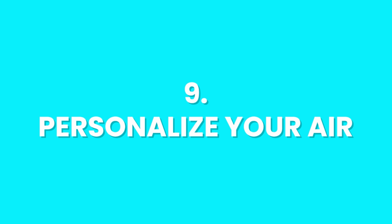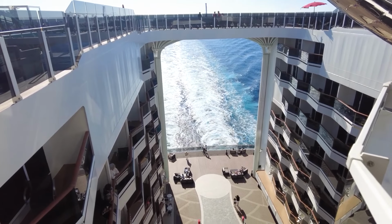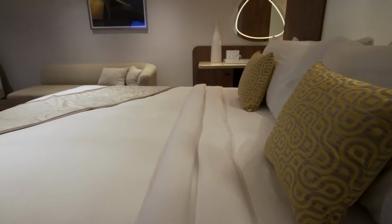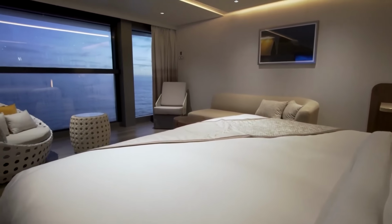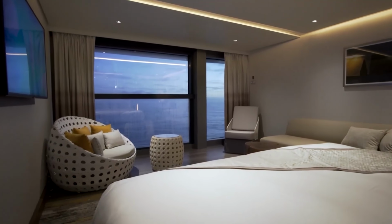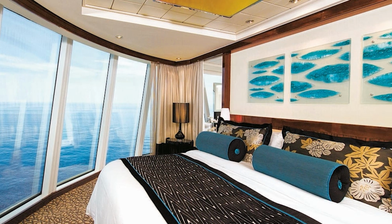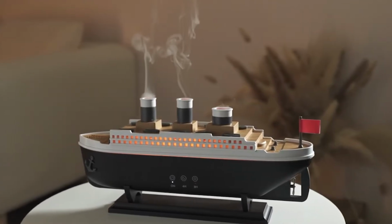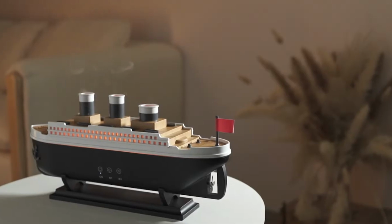Number 9, personalize your air. This one's subtle but powerful. Cruise cabins recycle air constantly, and while it's filtered, it can still feel dry or stale, especially if you're in the interior cabins. Here's what insiders know. Bring something that makes the air feel fresh and alive. Maybe it's a small portable fan, a scent-free humidifier, or even a travel-size essential oil pad if you want to stay within the line's policies.